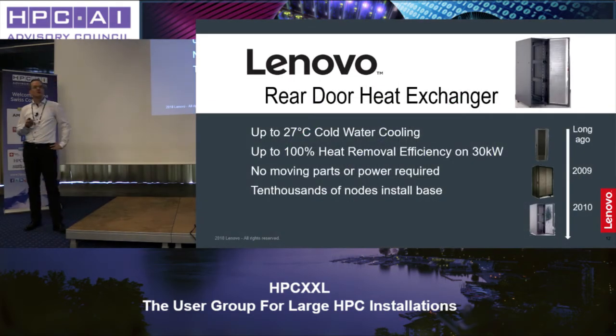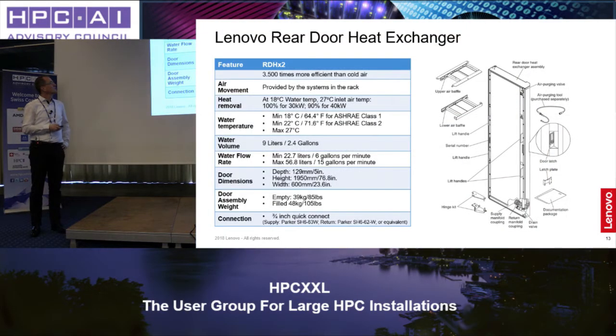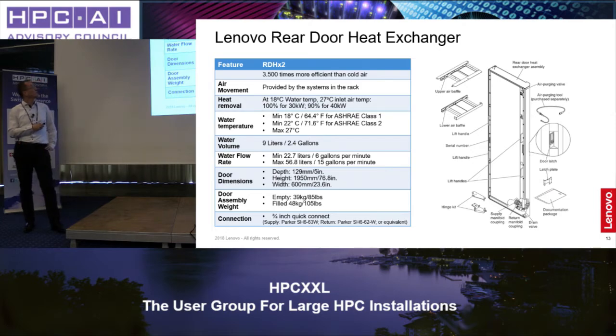The rear door heat exchanger, what can you achieve with that? You can use up to 27 degrees chilled water for that approach, but the efficiency of this cooling approach really depends on the water temperature and what you have to remove. So the water-cooled version of the rear door heat exchanger looks like this. You have just a passive back door with pipes, and you can remove up to 100% of the heat for a 30 kilowatt rack and up to 90% for a 40 kilowatt rack. And this is about where we are today with the most dense systems. So it's a reasonable approach to remove the heat from the data center without dissipating it to the air.